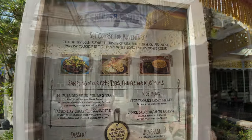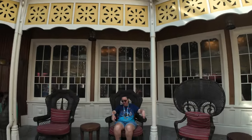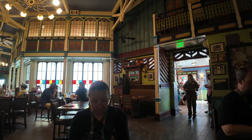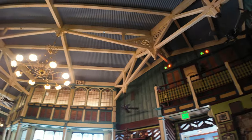Oh. Hanger steak. And I think everyone in here is a skipper jungle cruise. Now that looks relaxing. All right. Very comfy. So we may have just found two of the best seats in Magic Kingdom. Very comfortable. We got shade and lovely fan and comfy seats. We are in the Skipper's Canteen. Look at the inside.